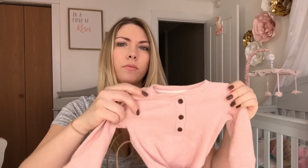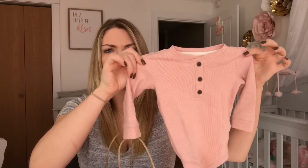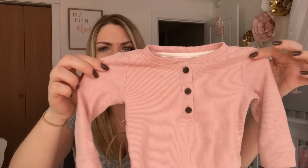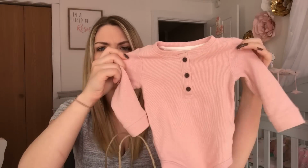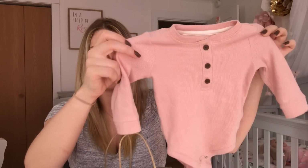So the first place I went was Gymboree, and I got this romper that's like corduroy. It's really soft and ribbed with these brown buttons, which is really cute because you can wear it under pants for wintertime.